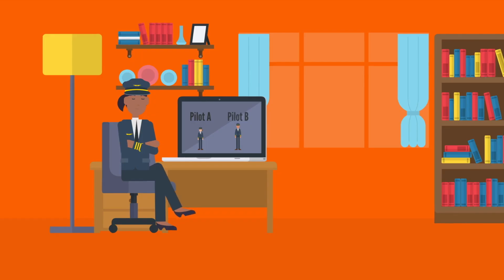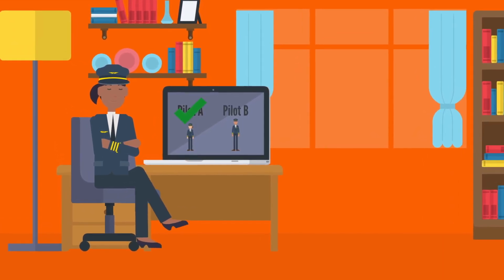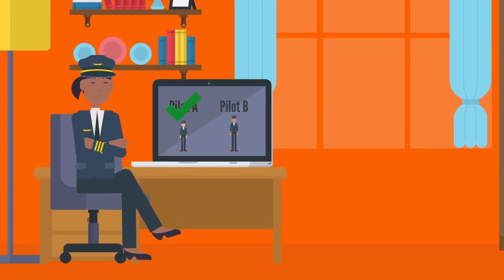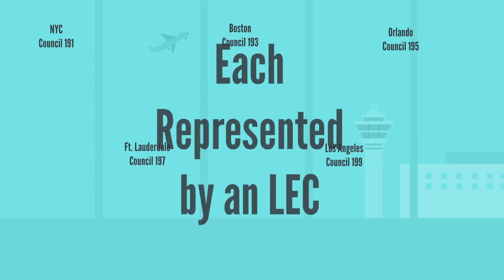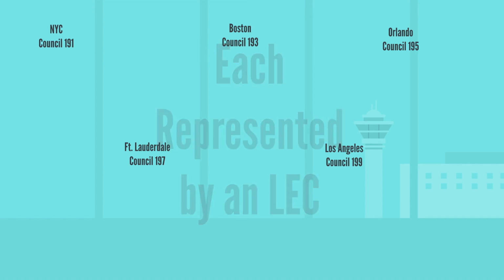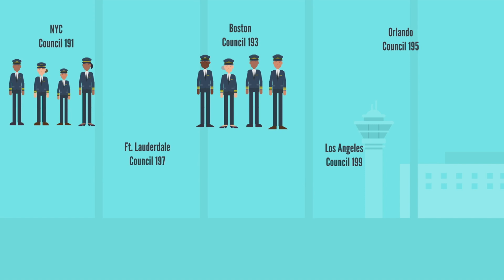At least once every 36 months, you will be asked to consider whom you want to represent your interests in the union by voting in local executive council or LEC elections. This process can be confusing, so we'll go into a little bit more detail. Our union currently consists of 5 councils: New York, Boston, Orlando, Fort Lauderdale, and Los Angeles. Each of these is represented by a local executive council, or LEC, in accordance with the Constitution and bylaws, and the MEC Policy Manual. Our 2 largest bases, New York and Boston, are classified as large councils, which means they have 2 captain and 2 first officer reps.